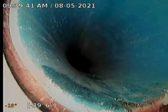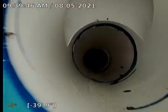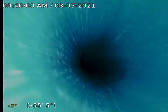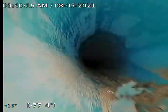Okay, we come into our first repair here. This accommodates what used to be a floor drain. I'm not sure if that's still going to be a floor drain, but there is a connection point right here. And we come back into another section of 4-inch diameter new flow cured-in-place pipe liner to come back and finish off the run here. And back into another repair.